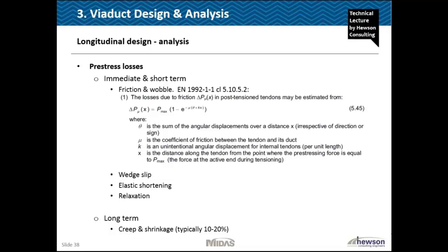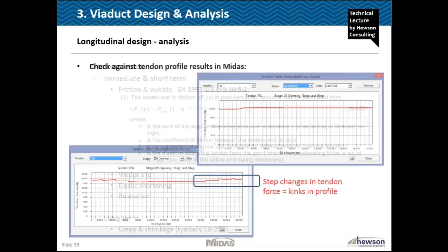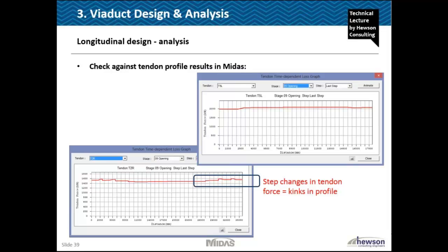And then in terms of checking the long-term stresses, we would expect losses due to creep and shrinkage typically to be in the order of 10 to 20%. In MIDAS, you can export very quickly from the results the tendon force profile at each stage throughout the design. And that enables you to check those kind of things very simply.